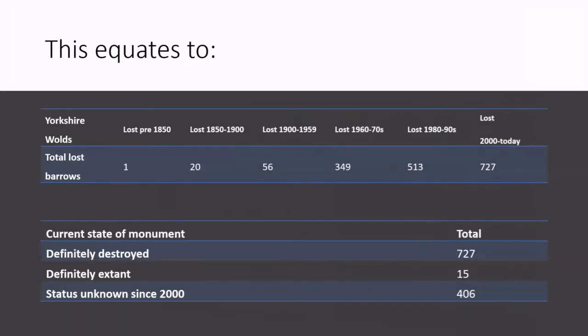So this equates to one barrow, which we know was lost before 1850. By 1900, 20 barrows had vanished in the Yorkshire Wolds. By 1959, 56 had gone. And this is having been checked by Historic England or English Heritage before them. By the end of the 70s, there were 349 now missing. By the end of the 90s, there are 513 missing, and it's now acknowledged, or was on Pastscape until it collapsed and closed at the end of 2019, I think, or 2020, that 727 barrows had vanished from the surface of the earth. Now, it's not to say that they are destroyed below ground, but they're certainly destroyed on the surface of the earth.